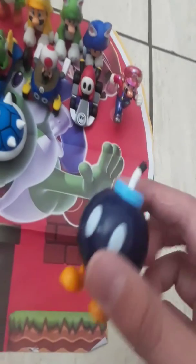And I got Pink Yoshi, but later. I got the Pink Yoshi plush in GameStop. So then I have Bob-omb, normal Bob-omb. I never had a Bob-omb before. And then I have the red Bob-omb. So I need a color variant, because in Super Mario 64, the red Bob-omb is actually a separate character.